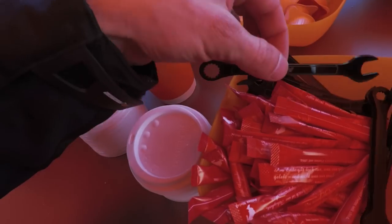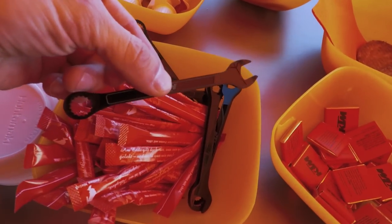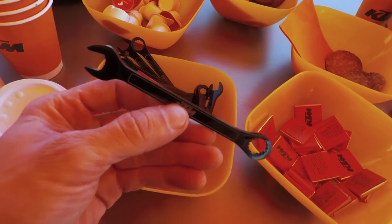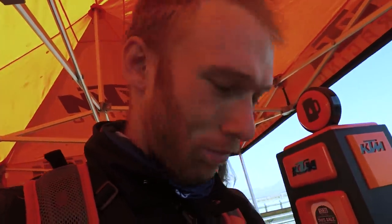Usually at KTM they prepare lots of small details. Just check this. That's what I call a spoon with style. So I can repair my bike and drink a coffee. Good job, KTM.